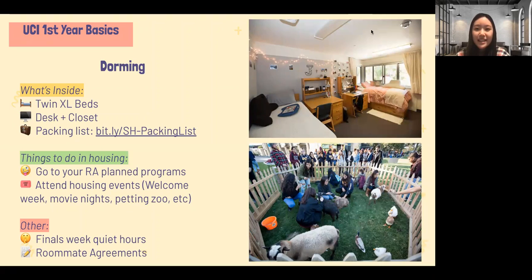Cool. And then, yeah, definitely plan, aside from your RA events, the housing communities also have event programmers that do plan different events during Welcome Week. They have movie nights. My favorite one was the petting zoo. That's why I included that. I know Middle Earth, they brought in goats. For Mesa Court, they had sheep and chickens, but chickens are actually kind of scary. One of them bit me when I was trying to pet it, so don't pet chickens.